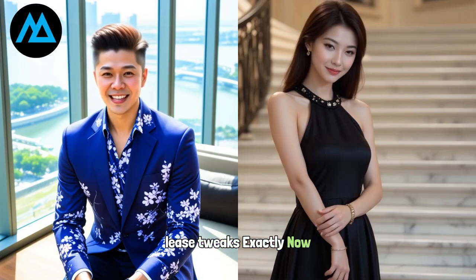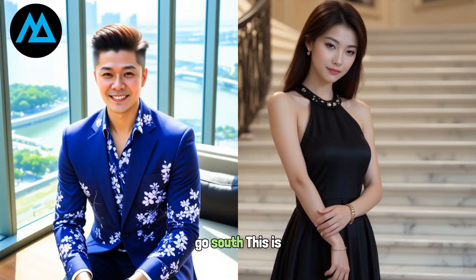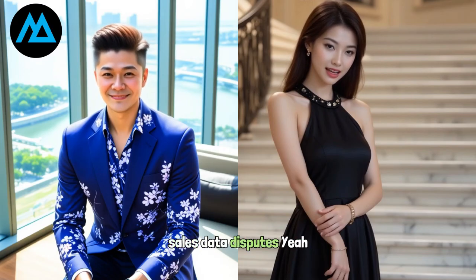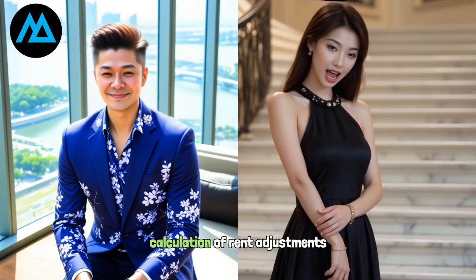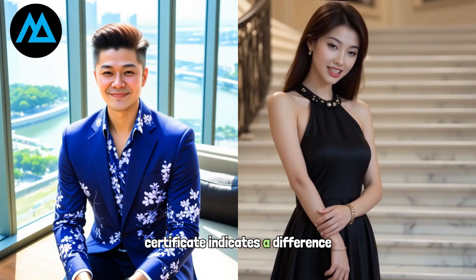Exactly. Now, Part C of the code, which deals with dispute resolution and enforcement, really emphasizes how to handle conflicts when things go south. This is crucial if you're managing repairs, deposits, or even sales data disputes. Disputes can be tricky. You've got issues like disagreements about repairs or even the correct calculation of rent adjustments if the floor area is off. It's so vital that both parties agree on adjustment methods, especially if a surveyor's certificate indicates a difference.